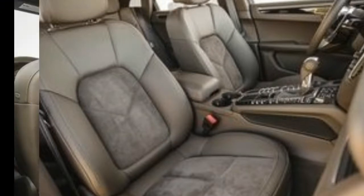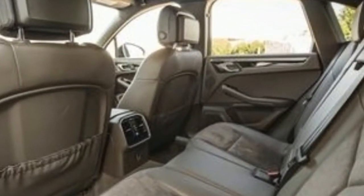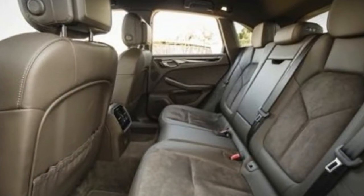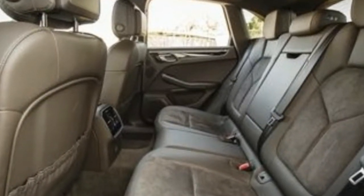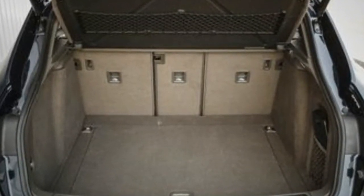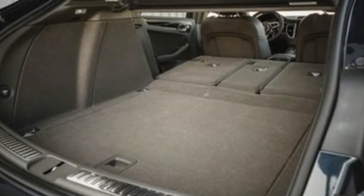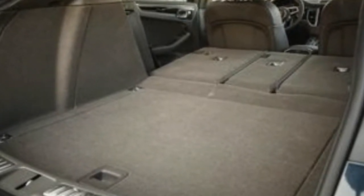Porsche's new touchscreen infotainment system is now standard in every Macan. There are also new optional LED headlights, an available heated, micro-suede trim steering wheel, and three new exterior colors, Volcano Gray Metallic, Night Blue Metallic, and Carmine Red, the last of which is only available on the Macan GTS.